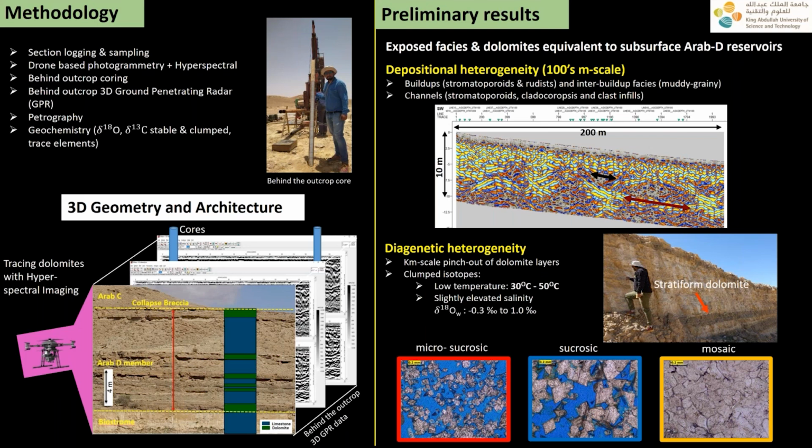Now let's talk about the preliminary results. The preliminary results indicate that the exposed facies and dolomites in the outcrops are equivalent to the subsurface reservoir. On the depositional heterogeneity side, we have buildups associated with stromatoporoids and rudists and the interbuildup facies, and also channels filled with stromatoporoids, cladocoropsis, and clasts. This line here represents one of the GPR lines, and the key feature to highlight is these mounded features, the buildups, and in between the buildups is the interbuildup strata. So we have the buildup and the interbuildups.